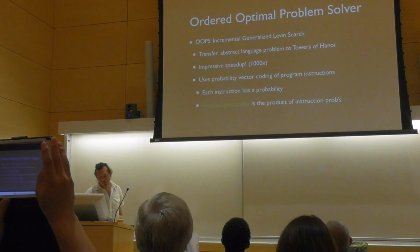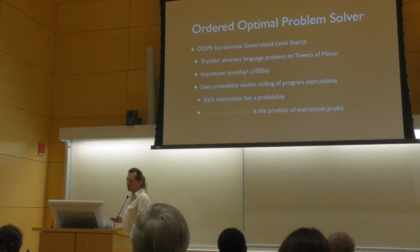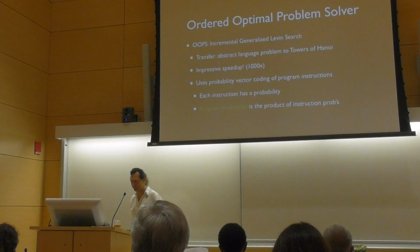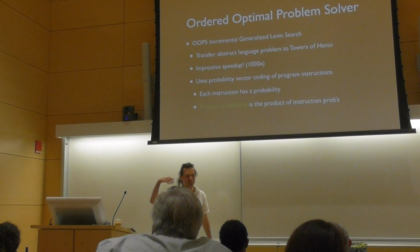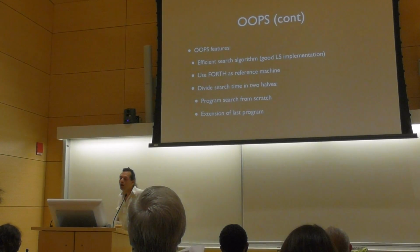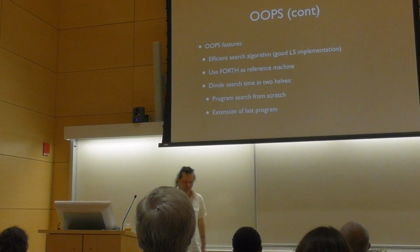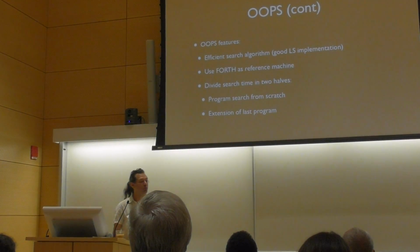And this paper uses a probability vector coding of program instructions. So each instruction has a probability. We just multiply them and get the probability of the program. And that probability vector is going to be basically our probability mass function over programs, right? Okay, so some OOPS features. The implementation is really good. You should probably check out the details. It's got a nice stack tracking search implementation. It's a very nice Levin search implementation, as a matter of fact. It's one of the best out there.